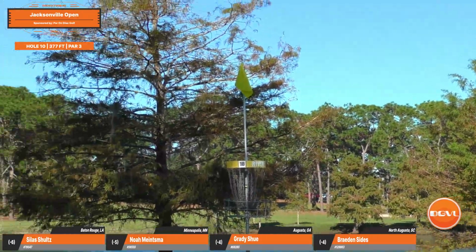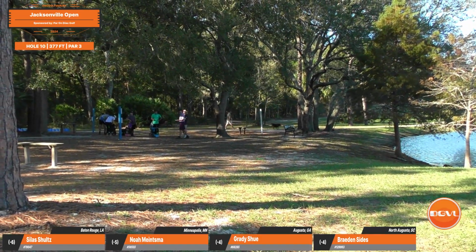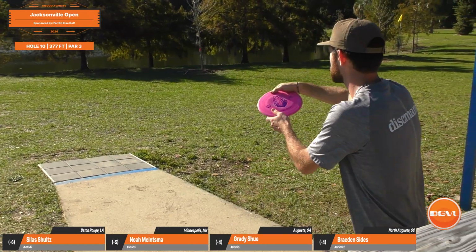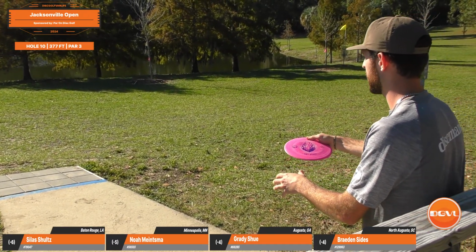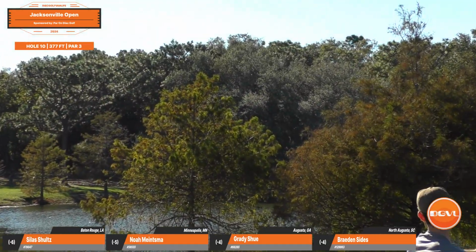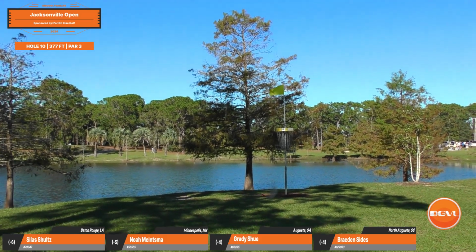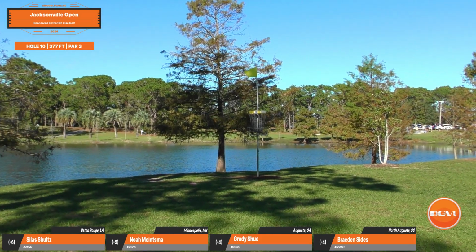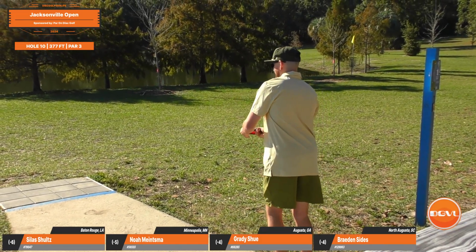Just gets over it. It's pin high. Sends it a little long, actually. A lot of power in that one. Silas, let's see if he takes more of the hyzer route, a little bit further right, and he does. A nice shot. Breaks through the tree. Wow, almost an ace run. Just need a little bit higher. It's going to be a tap-in birdie for Silas.